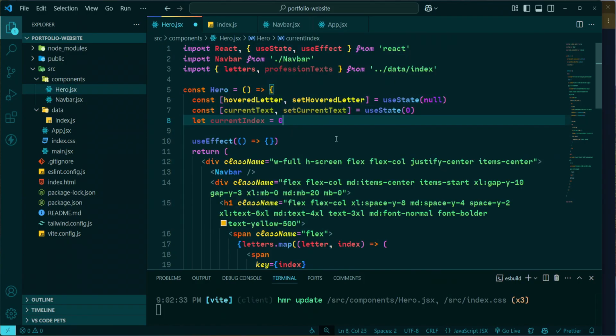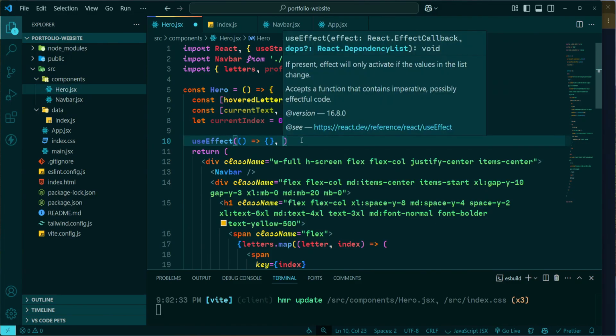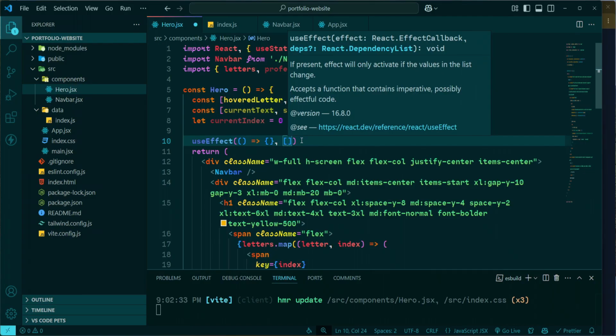We use useEffect to handle side effects in React. I'm going to insert here a second parameter, which is a dependency array. The empty dependency array ensures that this effect runs only once when the component mounts. Inside the useEffect hook, we will implement a function that updates the text at a fixed interval.